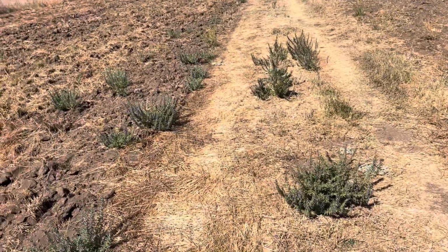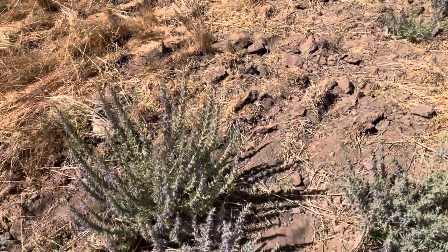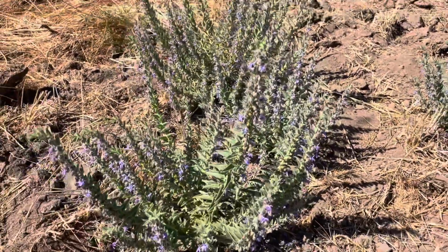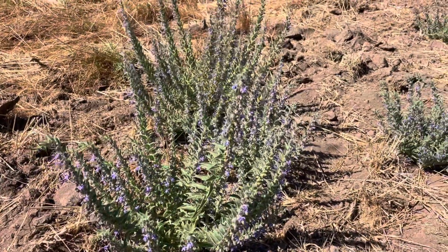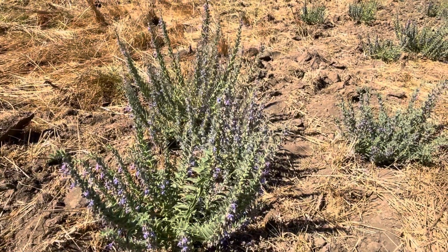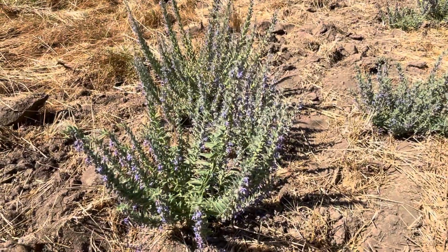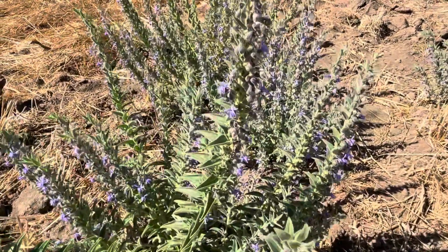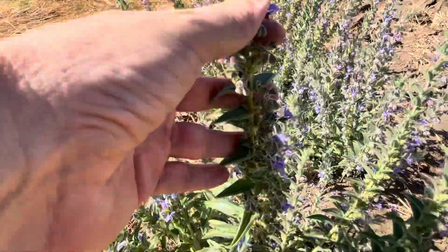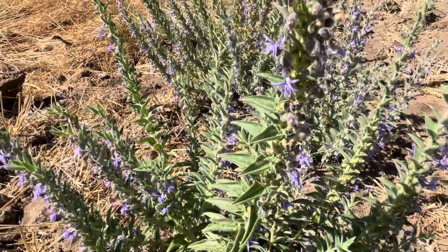But one thing that's blooming is the vinegarweed. And the vinegarweed is in the Lamiaceae family. It's in the mint family. It has an incredible smell. So when you're walking around in it, you can ID it from a distance just with the smell alone. It's Trichostema lanceolatum, and that's the perfect scientific name, because look at those lanceolate leaves.